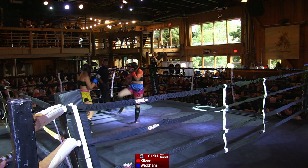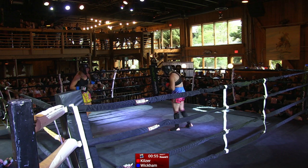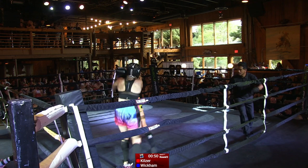Just throwing the right a couple of times. Went to the body and went to the leg with the left. She hits that switch stance and goes. Whickham's looking a little bit tired, though. She has, but, I mean, she's thrown a lot. Yeah, she has thrown a lot.